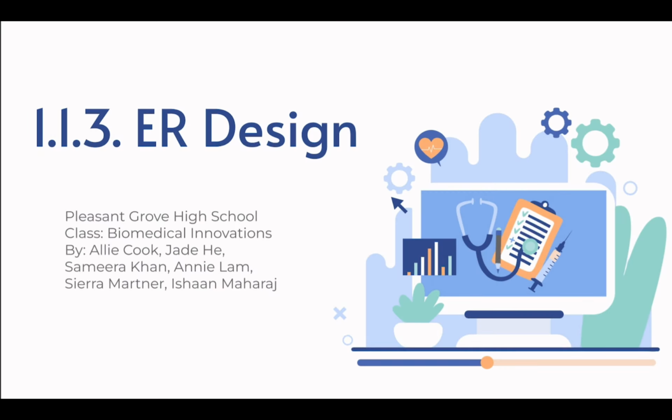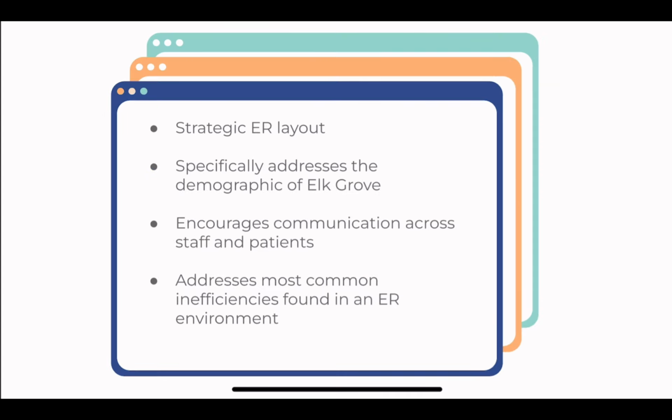And this is our pitch for an ER design, which we created on a digital model. The focus of the project is to address common problems in the typical emergency room, like long wait times, congested hallways, and lack of communication.